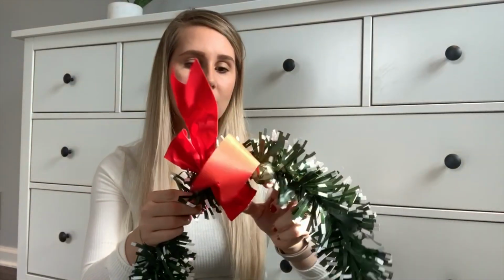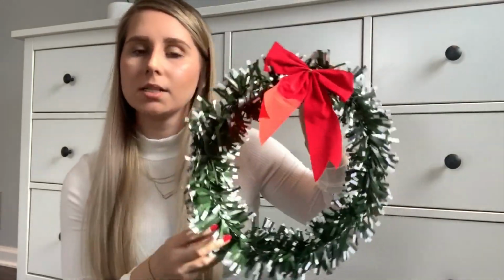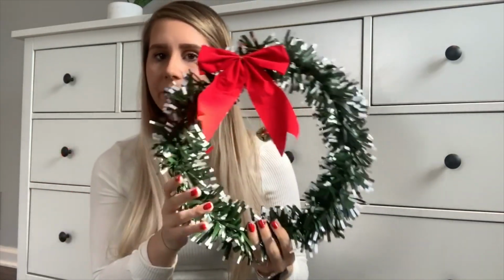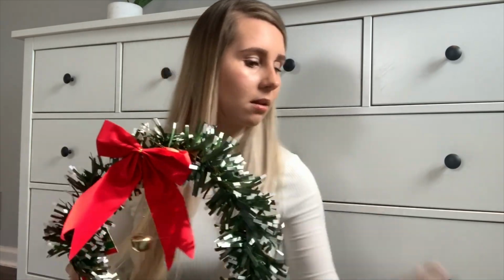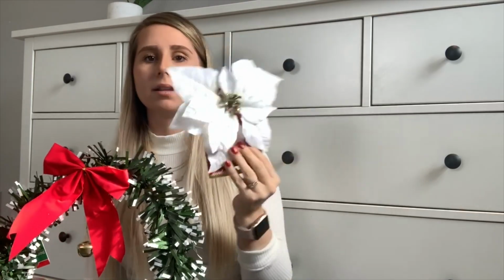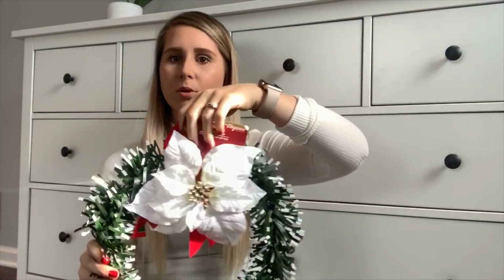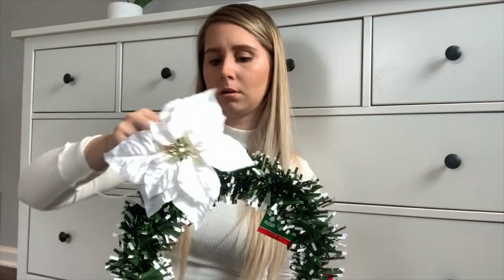I saw these interesting looking wreaths. So these wreaths, they are like out of a plasticky paper. They're nothing fancy, and I don't like the red bows. So what I'm going to do is I'm going to take this off, and I got these little poinsettia clips. Here we go. And I'm probably just going to take the red bow off and replace it with a clip.